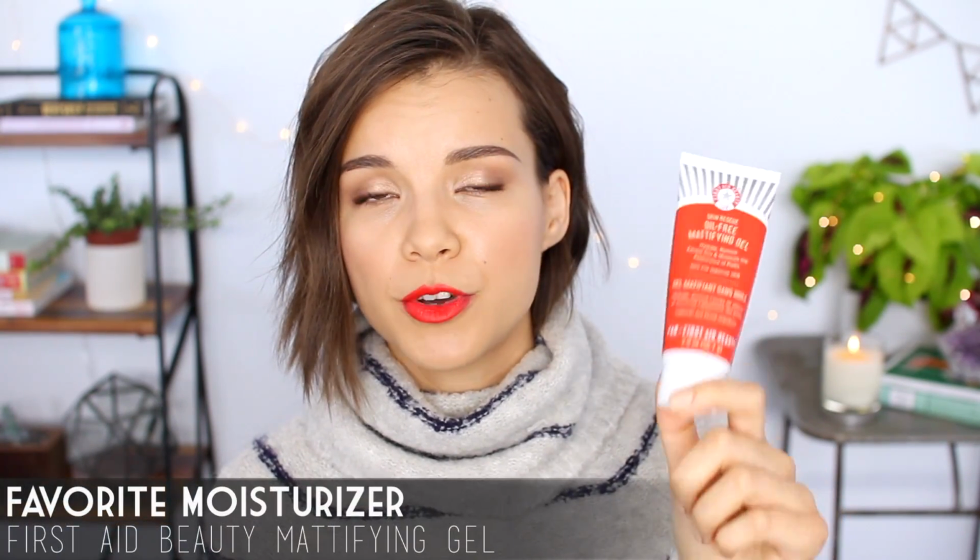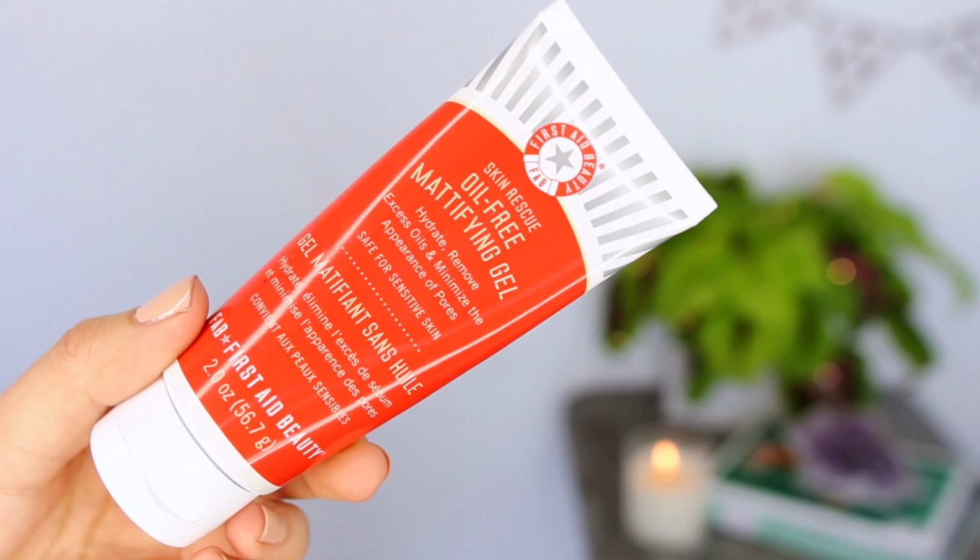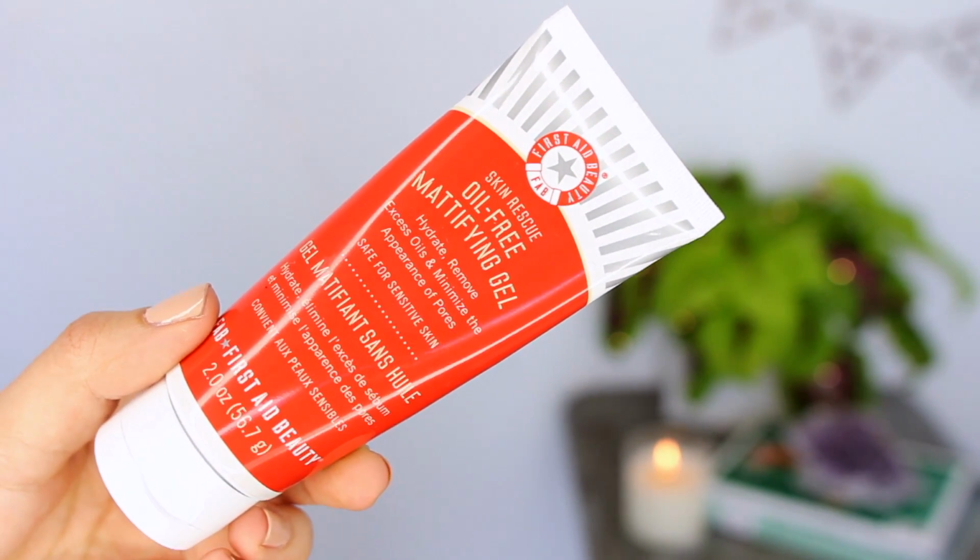This is my go-to moisturizer whenever I'm feeling exceptionally oily and or it's hot outside. When you put it on, it feels thick at first, but then it just feels cooling and soothing. It sinks right into your skin, and it's just really, really great if you get super shiny.